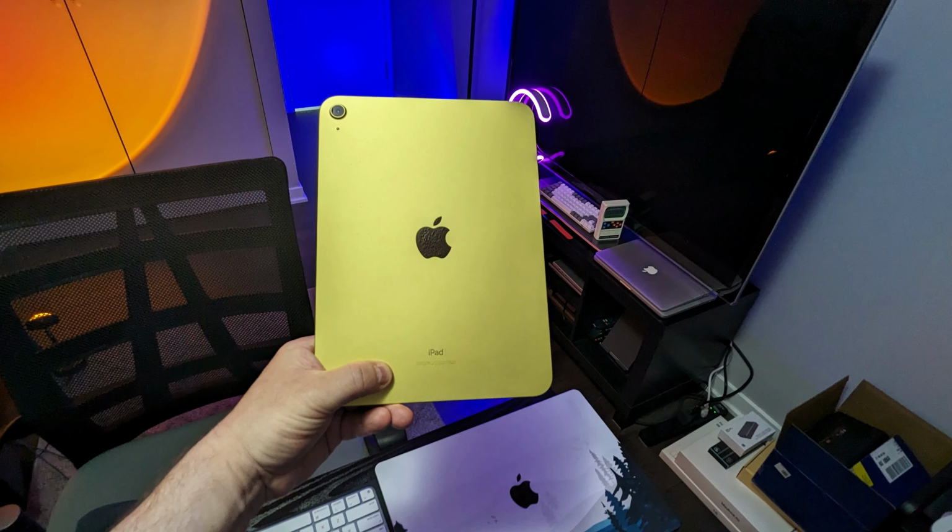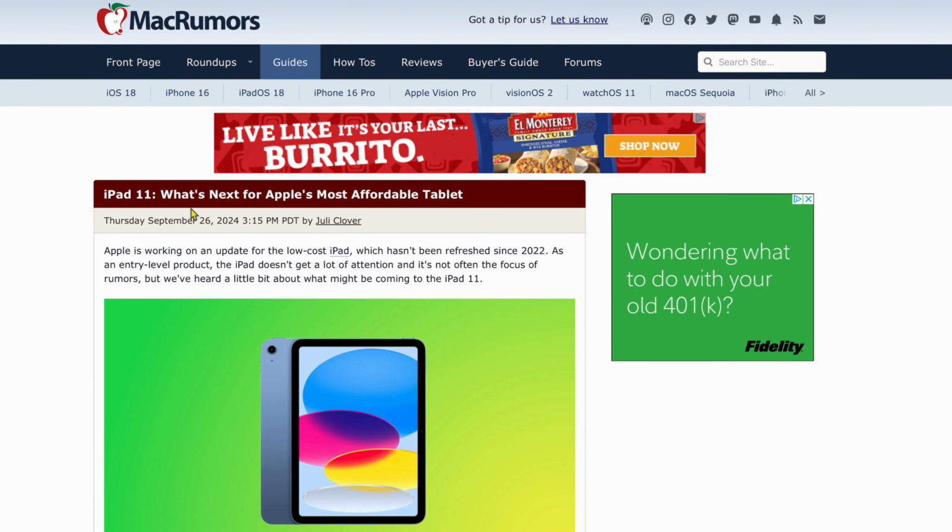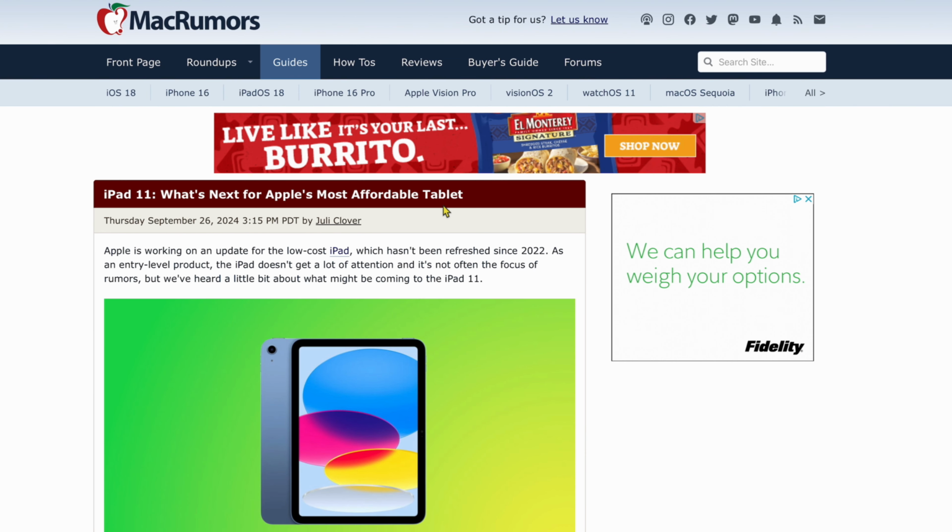All right, story number one. I think we're all waiting just to see what the 11th gen iPad's going to bring. The 10th gen's obviously been out for a few years, since 2022. So what are some of the new changes we think are coming at the end of October, possibly the beginning of next year? Right here, MacRumors: iPad 11, what's next for Apple's most affordable tablet?